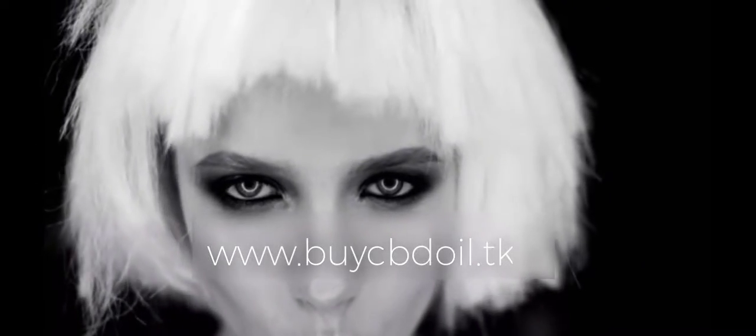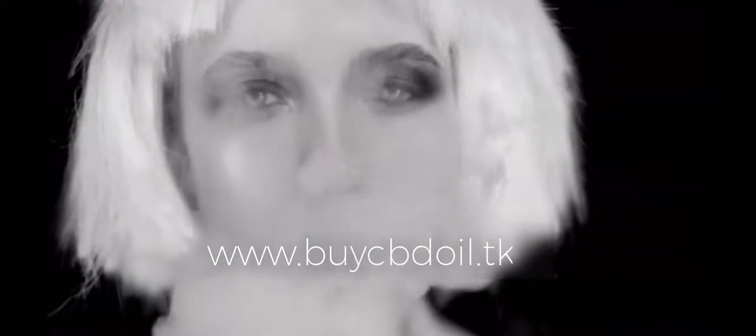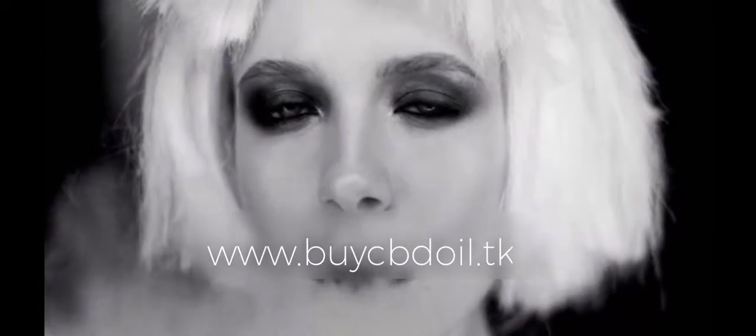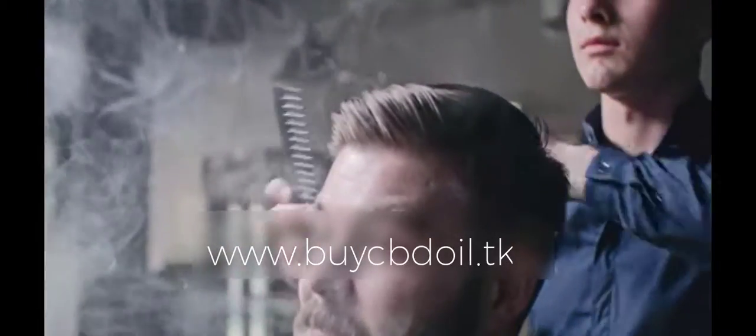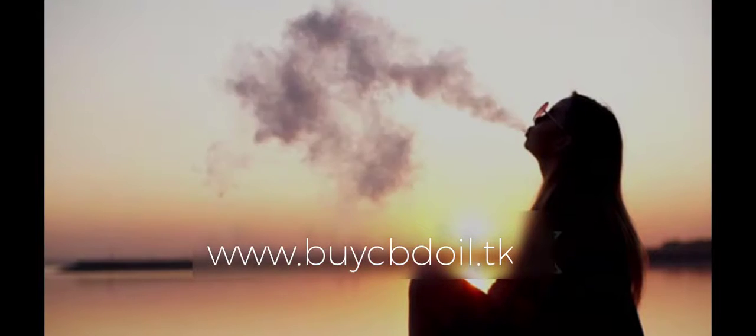Vaporizers work by warming up a liquid and turning it into a vapor. CBD vape oil is any vape juice that contains CBD instead of nicotine. CBD is a naturally occurring cannabinoid found in hemp and cannabis plants, which has been proven to provide relief to a wide range of ailments. But why is vaping so popular?